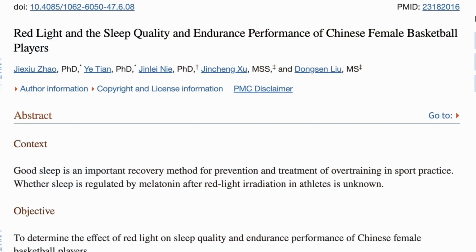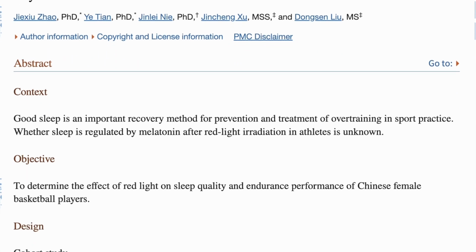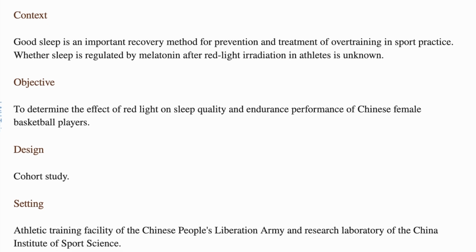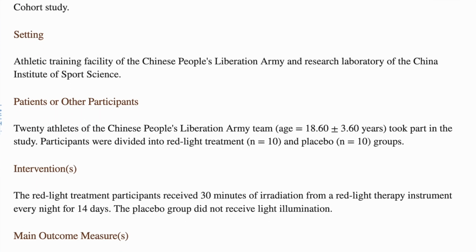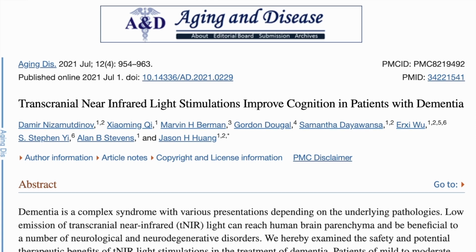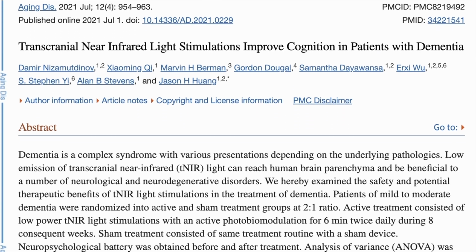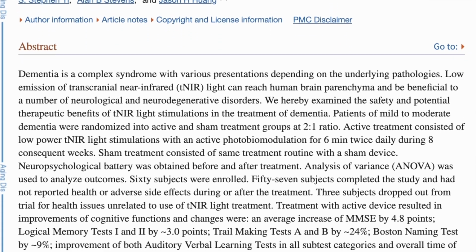Red light therapy has also been shown to help improve sleep, as this study involving Chinese endurance athletes shows. Not only did whole body red light therapy exposure improve sleep quality in subjects, but it also increased physical performance. And then lastly, a more recent study showed that red light therapy may actually be beneficial to ward off dementia.